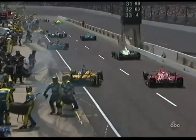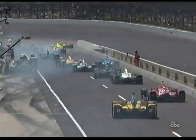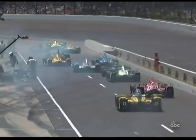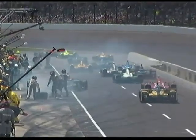Rob? Fantastic pit stop for Sage Karam. He is absolutely thrilled with the race car right now. They were able to get him back onto the racetrack in just 7.4 seconds with fuel and tires. Karam running really solidly, running in the 14th position, but that stop should move him up a little bit more in the second pit stop.